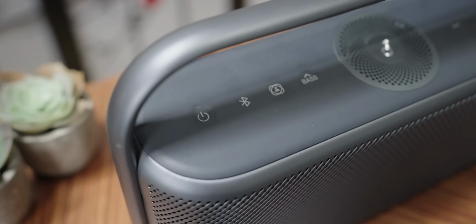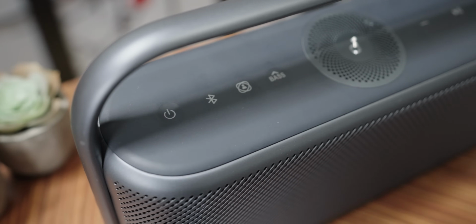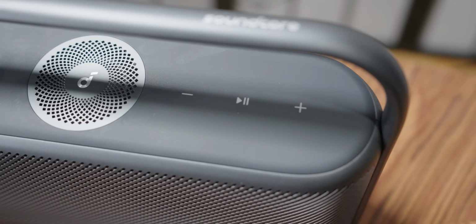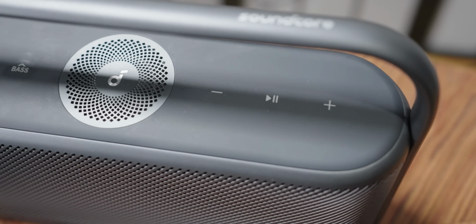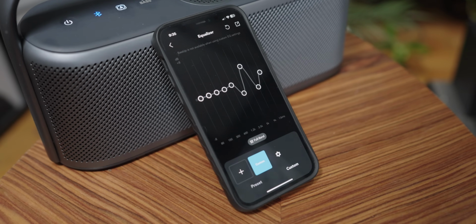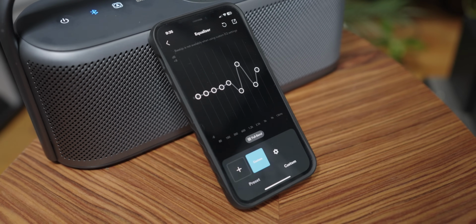It also has plenty of buttons on top. Other than Bluetooth pairing and spatial audio buttons, we also have the power button as well as the bass increase button on the left hand side. And on the right, we have the volume up and down, play, pause buttons as usual. It also has an app for software updates, but also you do get an EQ in the app to play around with to tailor the sound more to your liking or your environment.